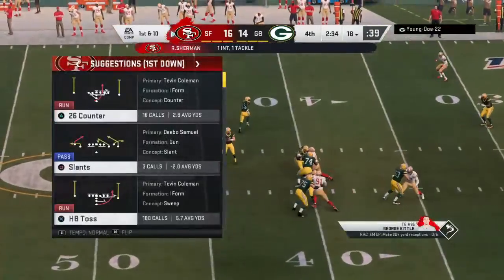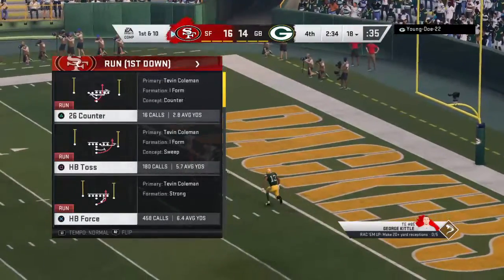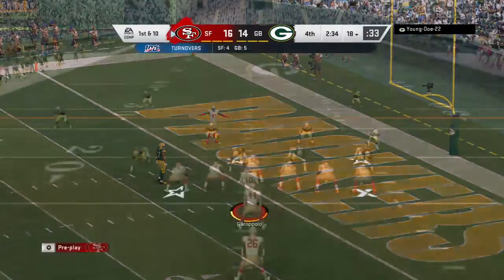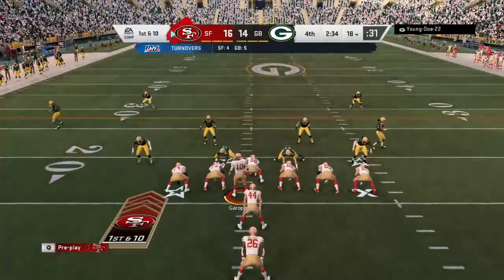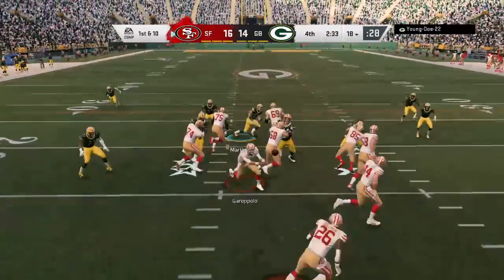And that's a nice job defensively to get a piece of the football. He's going to pop it into the air, and then it's the tip drill. And good concentration by him to react to it and pull in the interception. Garoppolo going to bring the Niners up here, 1st and 10 at their own 18.